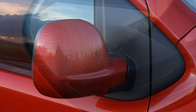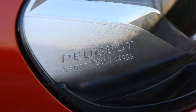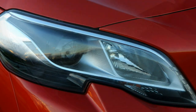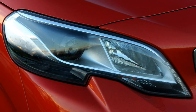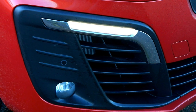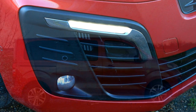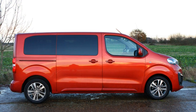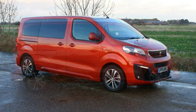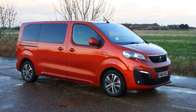of CO2. Active and Allure trim levels, plus 3 engines. The model range is simple in terms of trim levels. You get the entry-level Active version, or its plusher sister, the Allure. Even the starter Traveller is well equipped considering its van origins, so you get climate control, parking sensors and cruise control. There are 5 diesel engine options to choose from, ranging in power between 95 to 180 horsepower.